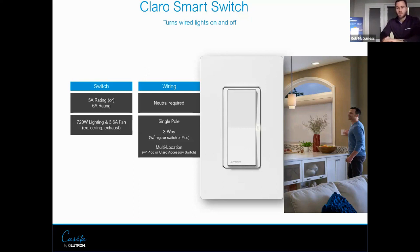And much like the Diva Smart, there are multiple options. If you want to do single pole or multi-location, we can handle anything up to a 10-way, actually, if you're using Picos. So let's move on to the next slide, please.